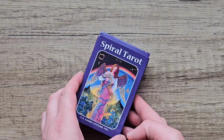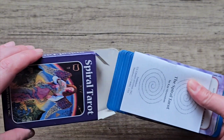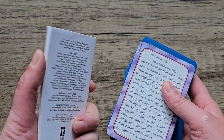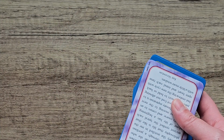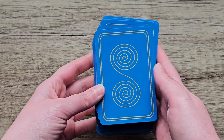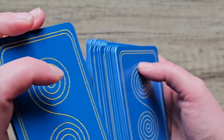First deck I'm going to show you is the Spiral Tarot. I really like this deck. I love the artwork. And I have the book that comes with it. You can also get it in digital form rather than having a little white book. You get a full guide book. And yeah, I just love the backs on these. They're so cool. They're quite small, so they're great to shuffle. It's a really good deck.